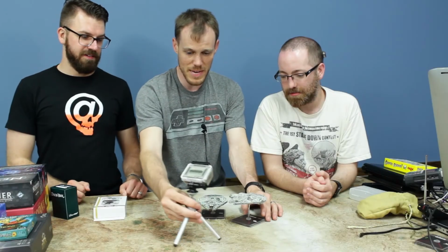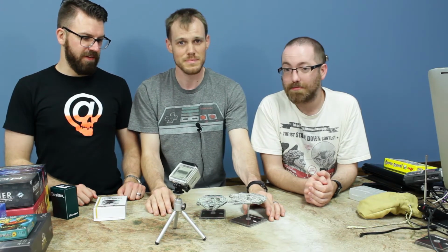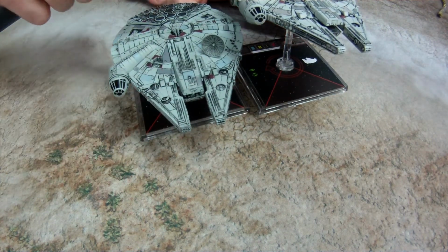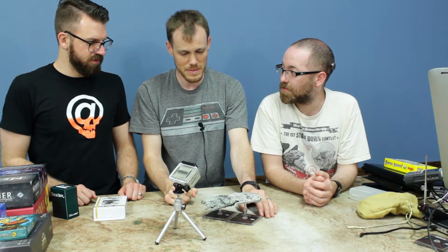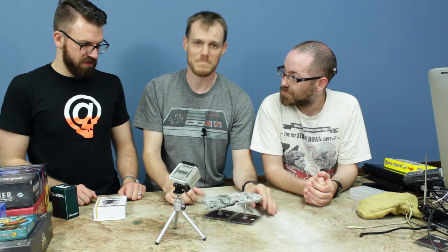It's time to talk about that last tabletop variant, the tabletop miniatures. Why are they different heights? Well, they're different so you can fly them next to each other. They are a little different. This is the original, and this is the one from the new movie, from Rogue One? No, from The Force Awakens, Episode 7. Oh, but that's not the new movie. Rogue One is the new movie.